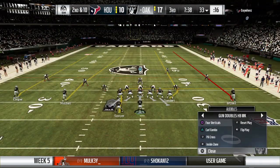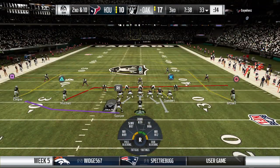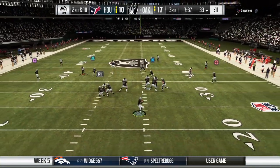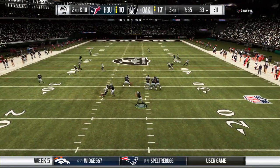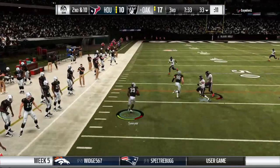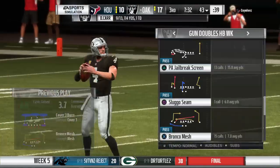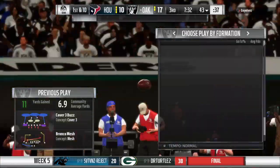Down. Blue 80. Carr will try it again on 2nd down. Throwing for his running back, and he's got him complete. That one will go as a gain of 11. Raiders having a 1st down as well.